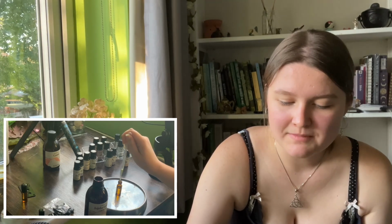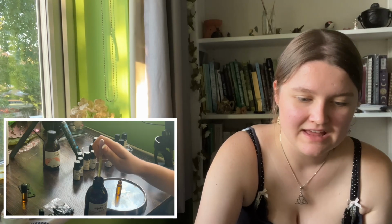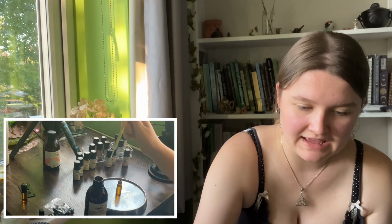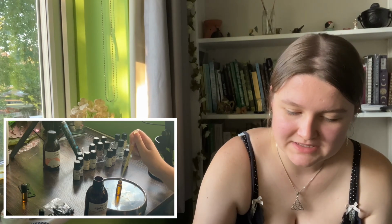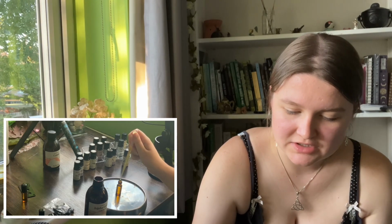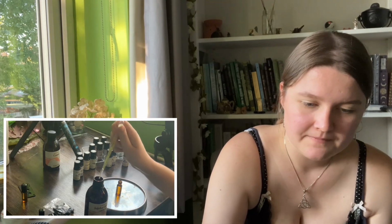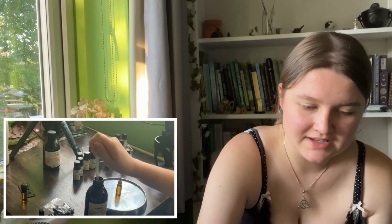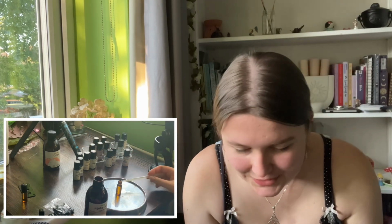And what I really love about making your own perfume is you can make them for specific rituals or specific intentions. So you can make one for confidence, you can make one for a specific ritual and just wear it for that ritual, but just be careful because this oil can be very flammable. So be careful where you put it. Oh, that smells so nice.